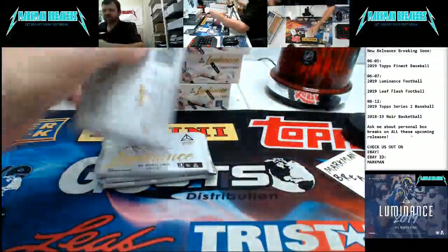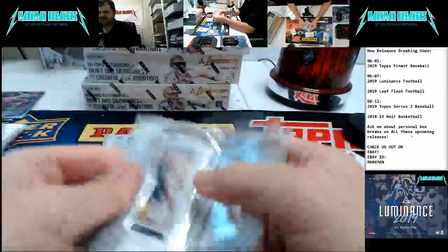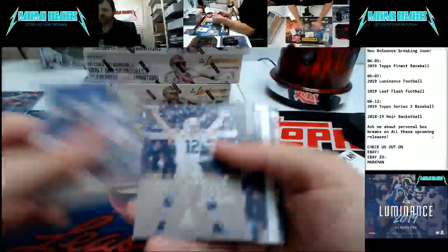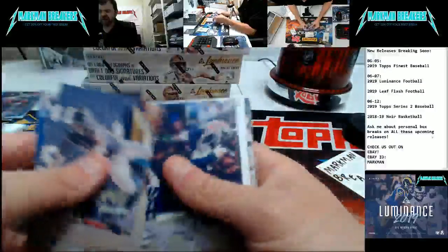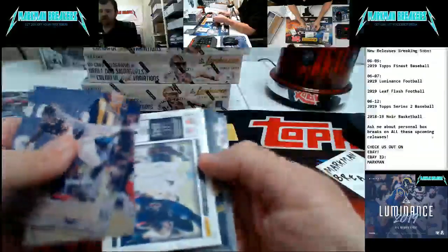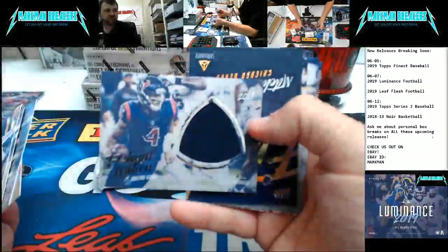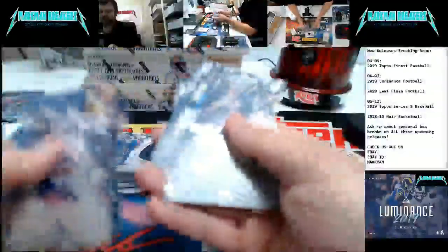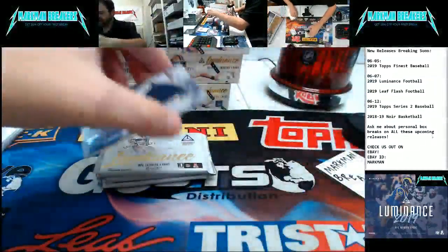Empty. Emmanuel Hall for the Bears to 99. Eric Weddle to 275 for the Rams. Deshaun Watson, nice. Jersey, jumbo jersey. Texans, of course. Trubisky. Blau, Williams, and Fant. Round out that one.